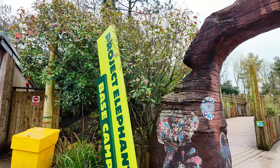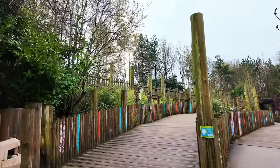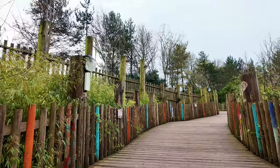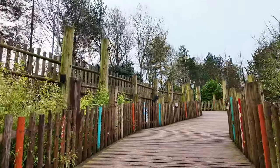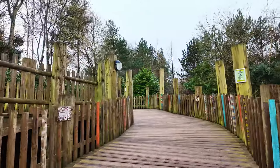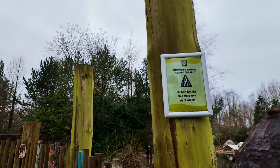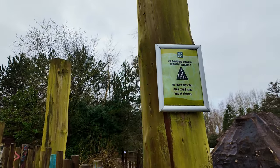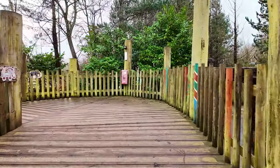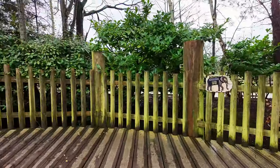Well, I did sort of think that maybe the elephants probably would be one of my favourite animals to see and one of the first ones I want to see. So it looks like we're on the way to the elephants up here, up this walkway. Out there, look, crowded space, heavy traffic. On busy days, this area could have lots of visitors. You can just imagine, can't you, what it must be like here in the summer. Yet now, it feels like we're the only people in here.